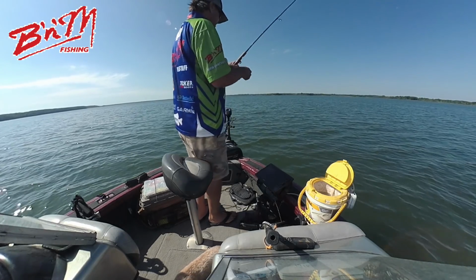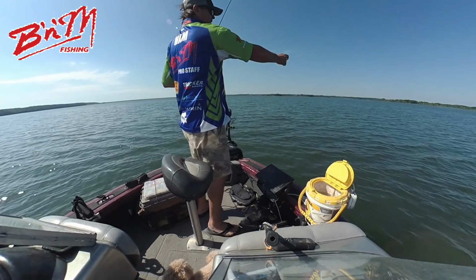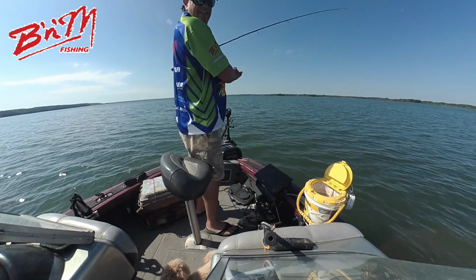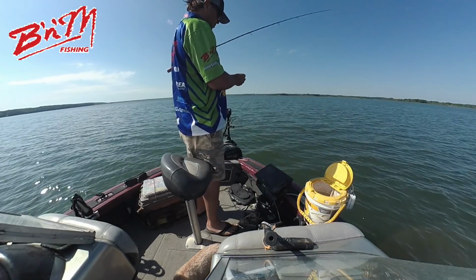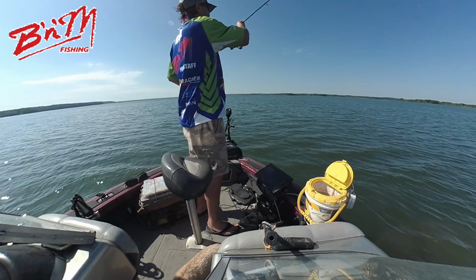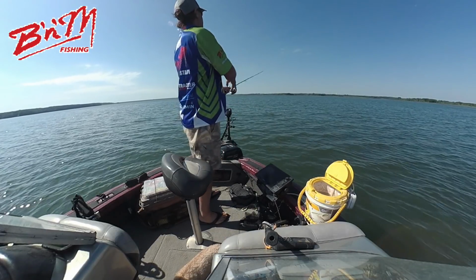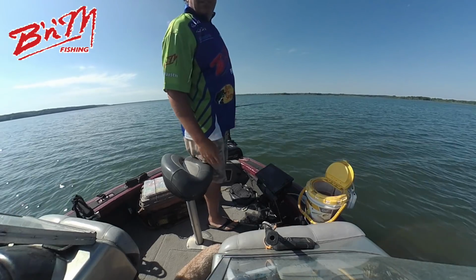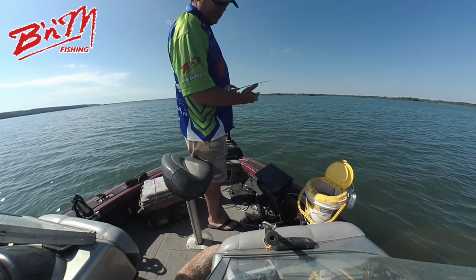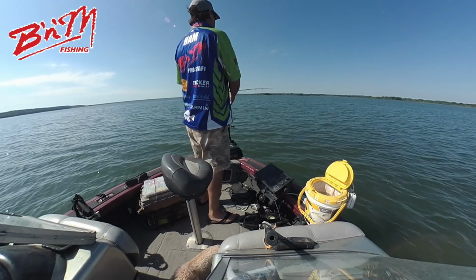I think my minnow came off. Anyway, I'll give you one more example about how lowering that rod tip and just pausing a second to set that hook will put more fish in the boat when the bite is light. Sometimes the bite's feverish and you don't have to do that. And maybe it was just a silly old bluegill pecking at my minnow. We'll see.